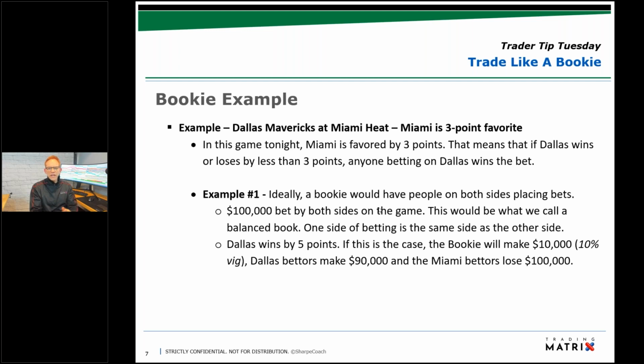So in this case, let's say Dallas wins by 5 points. Well, in this case, the bookie makes $10,000, which is 10% VIG. There's $100,000 bet. He gets 10% of that. The Dallas bettor makes $90,000, and the Miami bettor loses $100,000. So they each put up $100,000, and basically the Miami bettor doesn't get their money back. The Dallas bettor gets his $100,000 back, plus $90,000. There's $10,000 unaccounted for, and that $10,000 is the VIG. $10,000 plus $90,000 plus $100,000 is $200,000. That's the total amount bet. So if the bookie balances the book, he makes his 10 grand and he's happy.